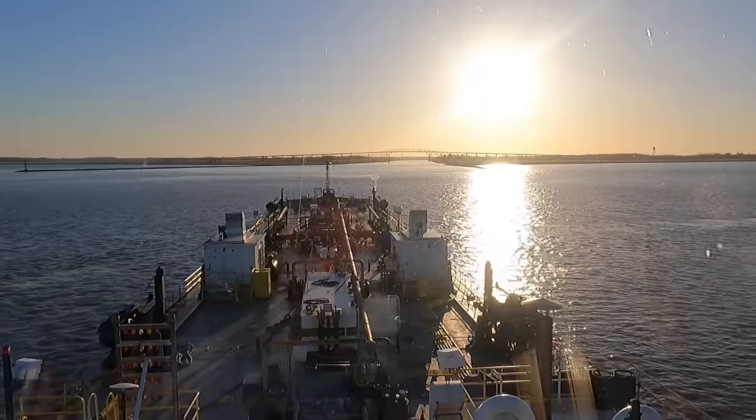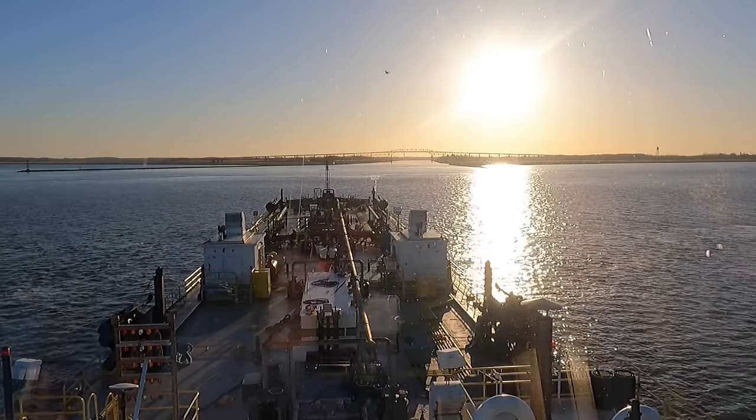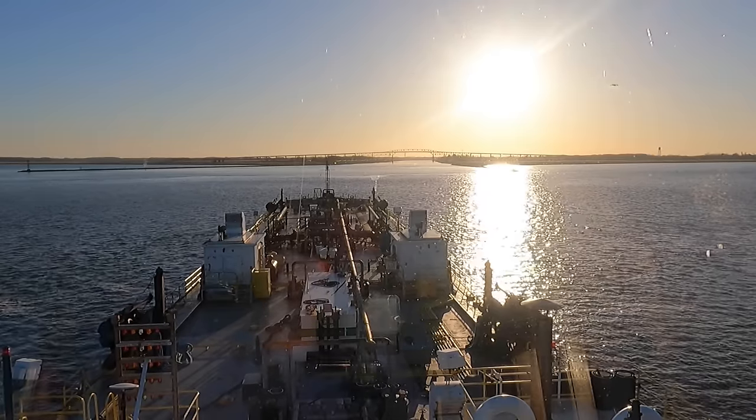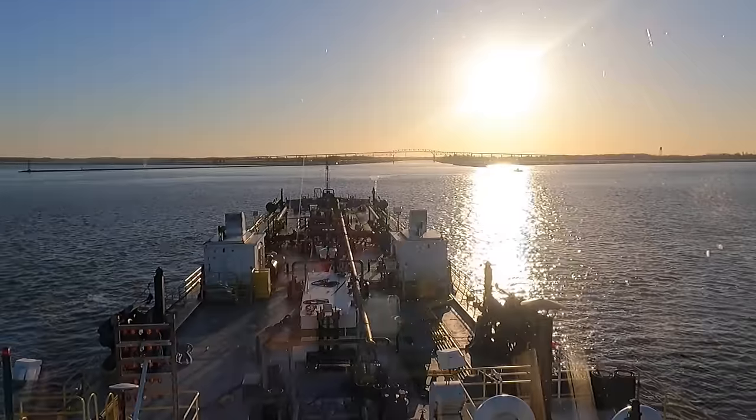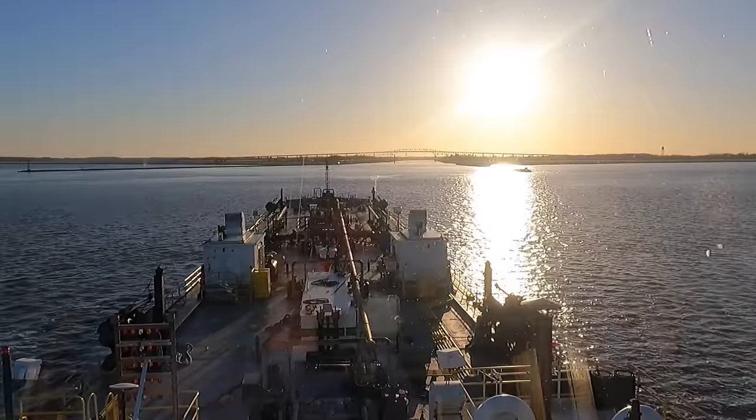You can kind of see the tide line in the canal, and that's where the canal water is meeting the river water, which is basically the same type of water. I'm just talking about the movement, not the salinity.